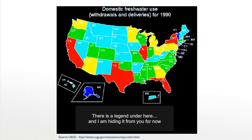So to emphasize why you really should be thinking about the intuitive nature of symbols, we'll use this really beautiful specimen of a map. So this is from the USGS. It is a map of water use. So it's domestic freshwater use, withdrawals, and deliveries. And think about this for a few seconds to try and logic out which states are the highest water users and which are the lowest.